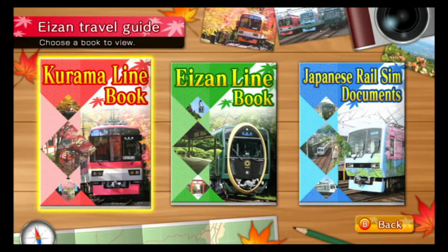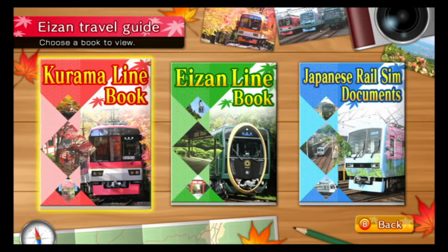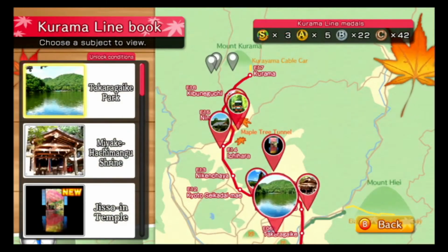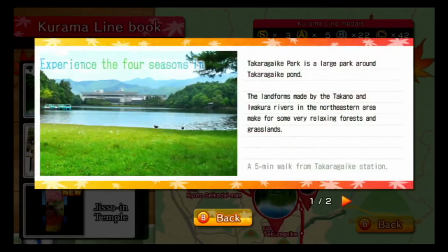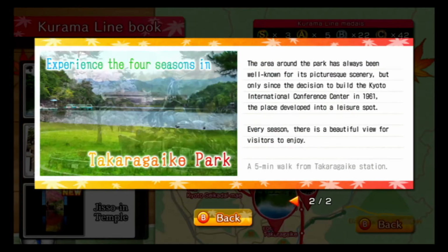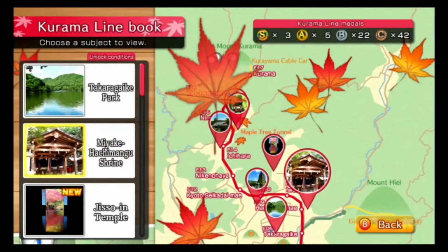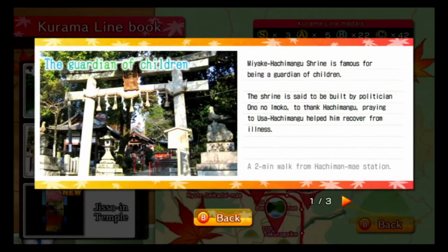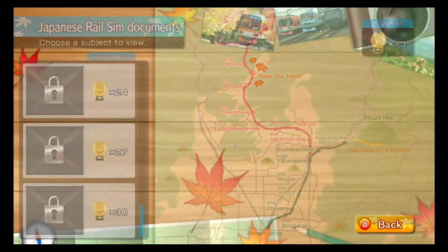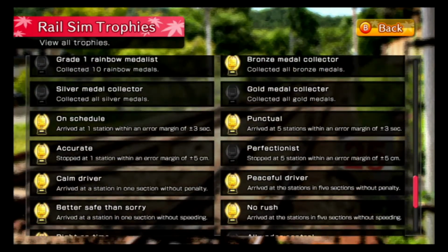It has a huge list of unlockable trophies, unlockable this travel guide with all the different locations which you actually visit while on the train, and sort of write-ups about the historical interest or religious interest of the shrines, or just details and facts about the places in which you're stopping. And so the better you do, the more information you get as a whole about the Kurama and Eizon lines in Kyoto. So it's a nice little touch, and sort of acts as a huge achievements list for you to target while you're playing the game.